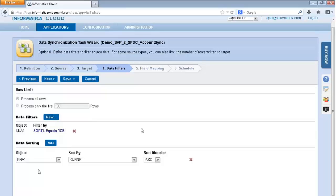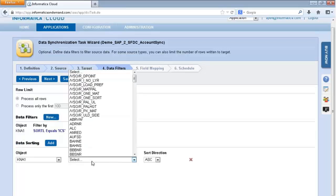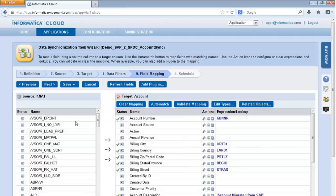Now, in addition to that, we also have added a new feature called data sorting. We can sort the data based on one or more columns. I can go in here. Oh, I deleted that one, but it's as simple as that. I can add more fields to this and say ascending or descending. I'm going to move on to the next one, which is our field mapping.